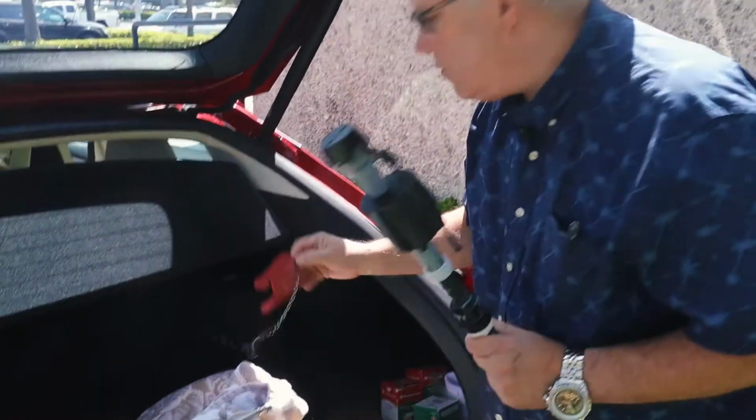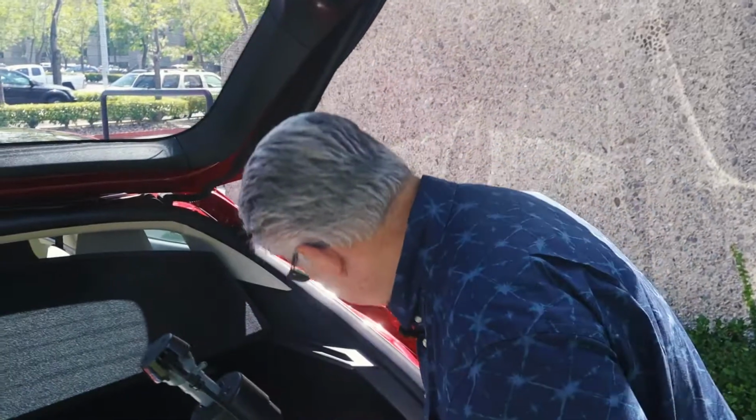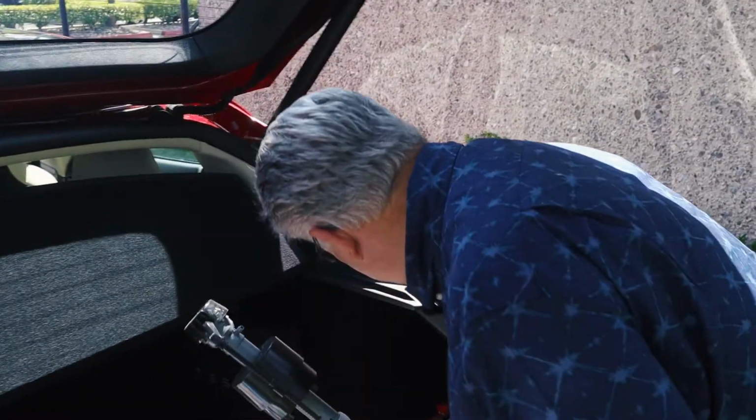And then the other thing that goes wrong is this little flapper valve. It just gets old and gets brittle. So I carry these around with me myself in case that issue arises.